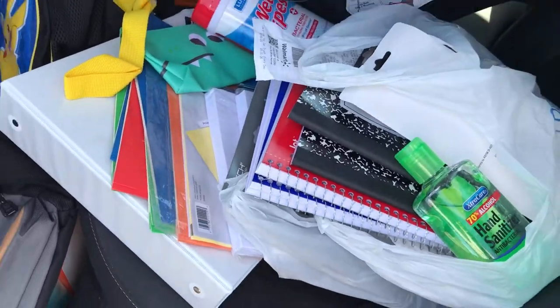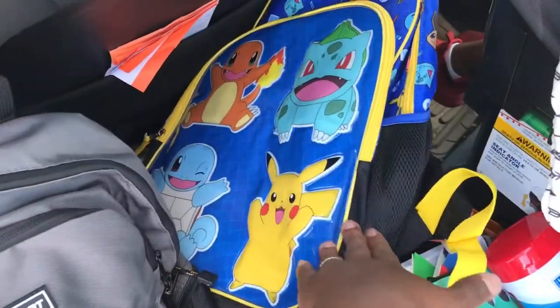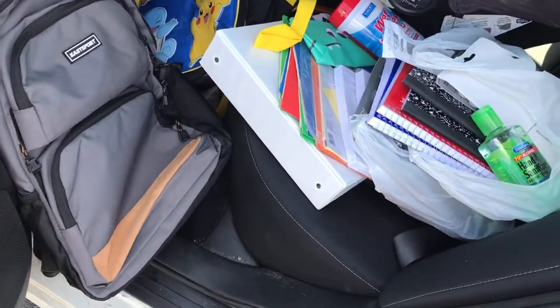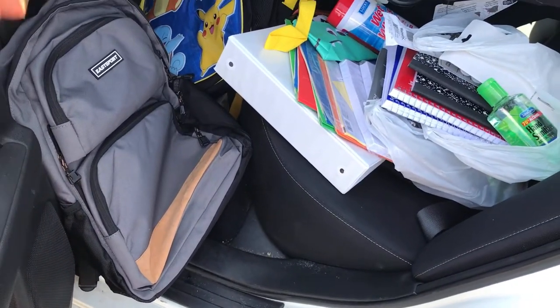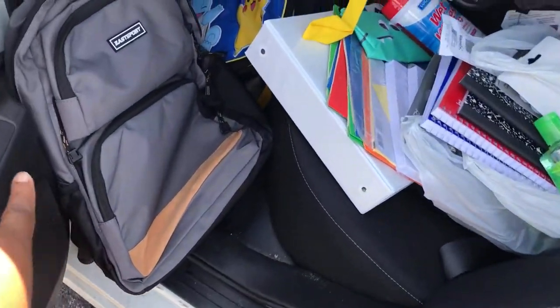All right, family, we are done with back to school shopping. This is Julian's backpack, Trey's backpack. I'll let them share with you all what they got once we make it to the house. Hopefully we can get everything in the hall today. We are headed to Bible study, but back to school shopping was a success.